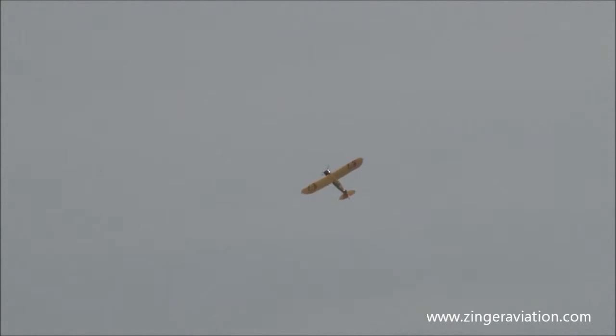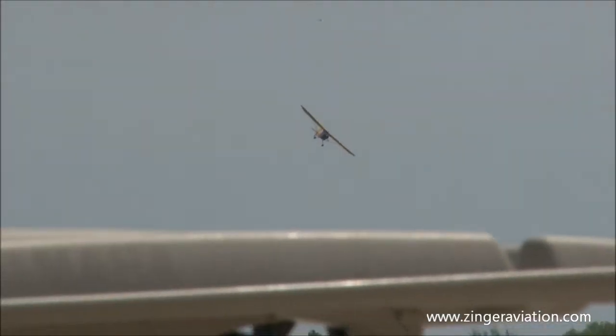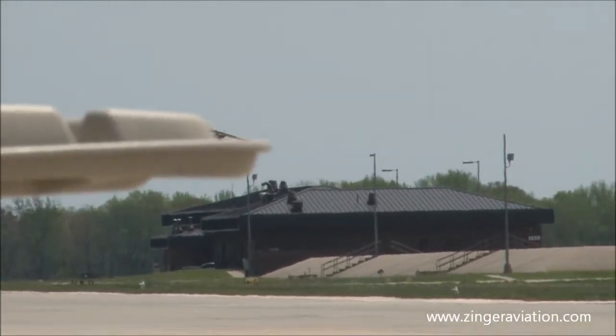Kent pulls up left hand side of the box. Hard left hammerhead turn for the aircraft. Brings it right back down here, show center. We can't see the airport on the runway right now, but I trust it's out there.